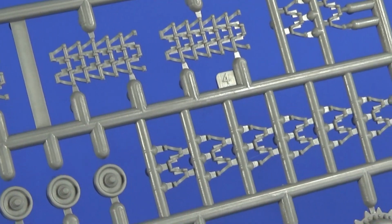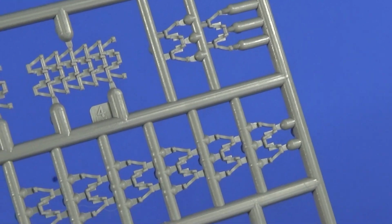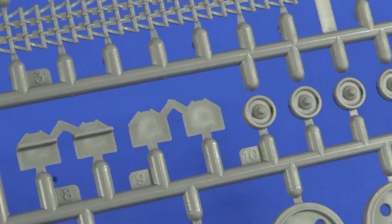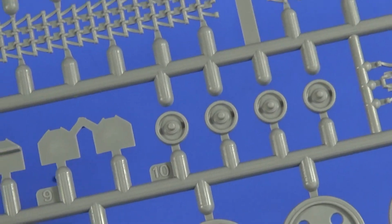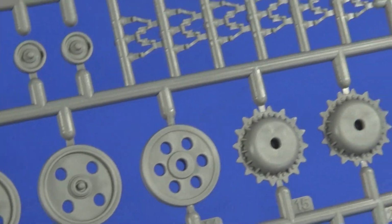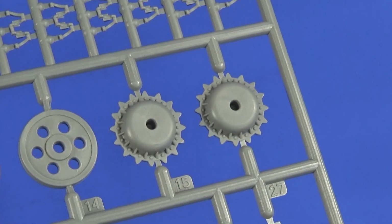Again, looking at the link and length track system, the mouldings are quite clear. These are going to take a lot of time. Link and length does take time. Who are we kidding? Link and length takes a lot of time to do. But everything looks nice and sharp. The drive wheels here look good.